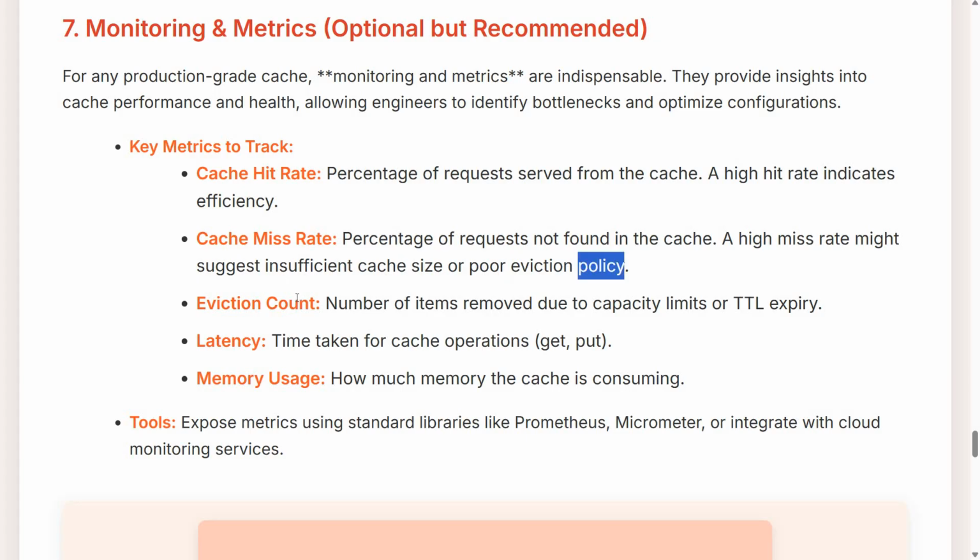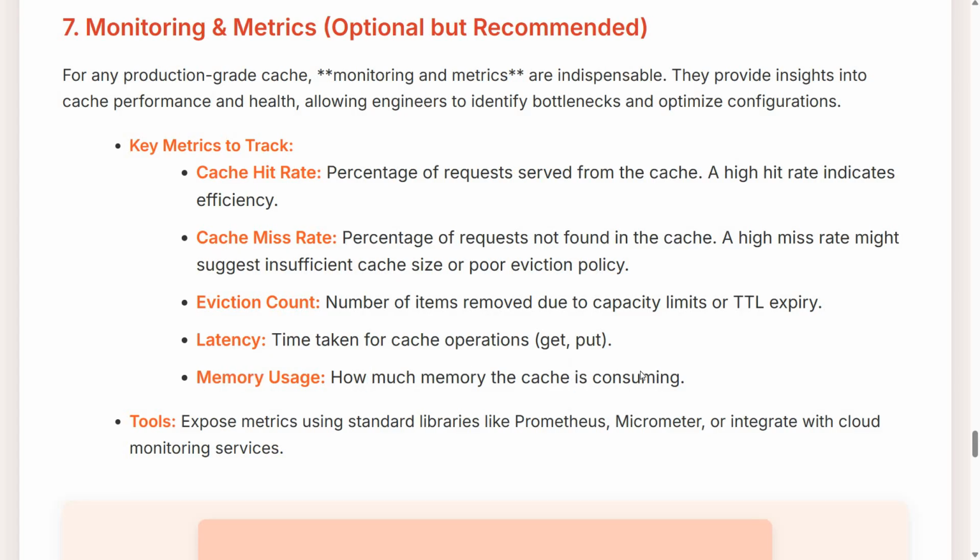Precisely. We also track eviction count, just the raw number of items being removed, either due to capacity limits or TTL expiry. Gives you a sense of the churn. Latency is another big one, measuring the time taken for core cache operations, like get or put. Are they actually fast? And of course, memory usage. You need to know how much memory the cache is actually consuming to make sure it's behaving as expected.